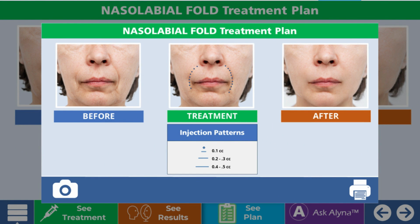Once you've completed the process of demonstrating the enhancement of all the facial features or areas the patient has selected, you can save or print out the various plans. This allows the treatment plans to be used as a guide during the actual treatment, as well as being incorporated into the patient's medical record.